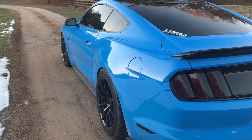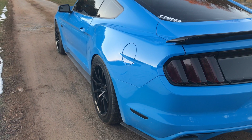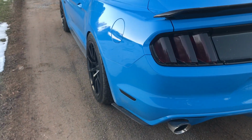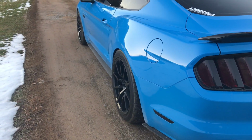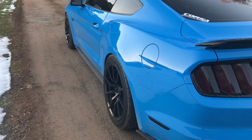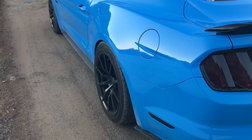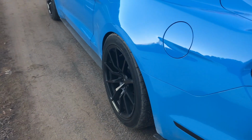Third most important mod is going to be some tires. Pretty much all the Mustangs come with some pretty pathetic sized tires. None of them are really sticky or anything. So wheels are an option. If you have a track pack car or something like that, the wheels look pretty good from the factory. You'll have to have wheel spacers or something to make them sit flush with the fender, but they're wide enough to put a decent tire.